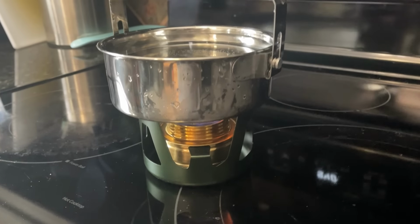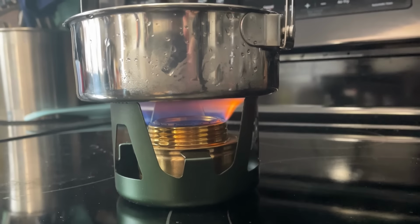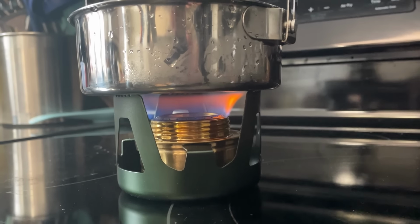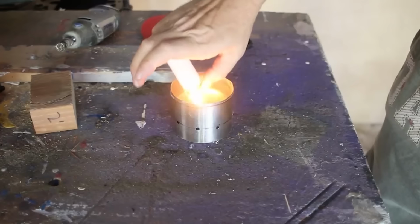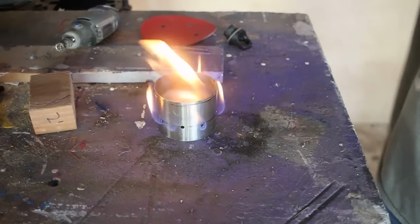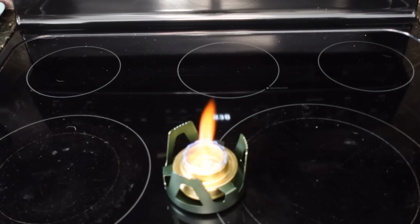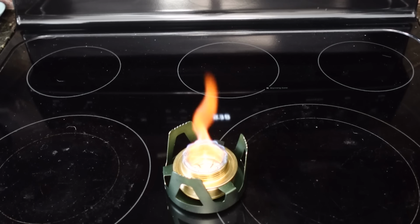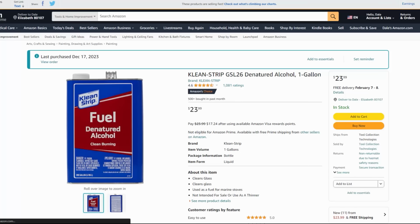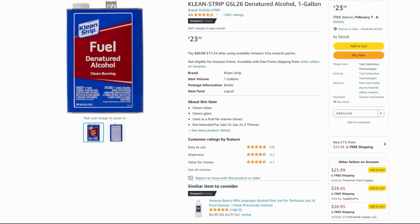Next, I moved on to the alcohol stove, and there are a lot of different options when it comes to the types of alcohol stoves. You've got a number of different DIY options that are really easy to do and sort of fun projects. You've got the ones like the one I'm using today, which you can buy for really cheap on Amazon. And the alcohol I'm using today is the denatured alcohol, which I got a gallon for about $27. Again, at the end, I will break down the costs and the efficiency and all that.